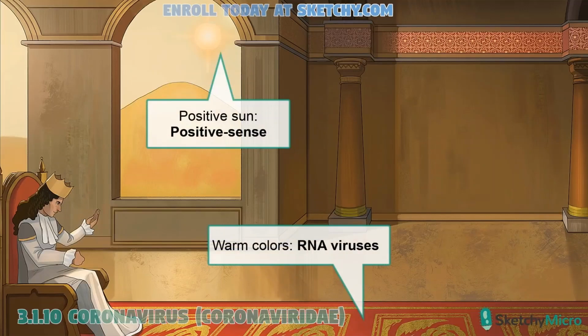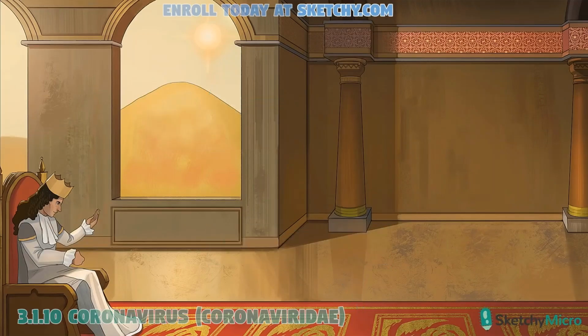Coronaviruses are single-stranded, positive-sense RNA viruses. We've set the scene in warm orangey hues, which should tip you off that we're talking about an RNA virus. And rising above the horizon, you'll see a positive-sense sun. The positive-sense part means that the genome can also serve as messenger RNA. We'll come back to the implications of this in our discussion of the life cycle.